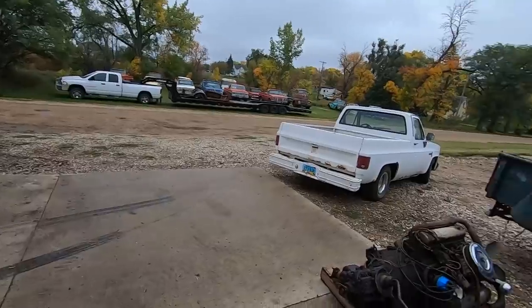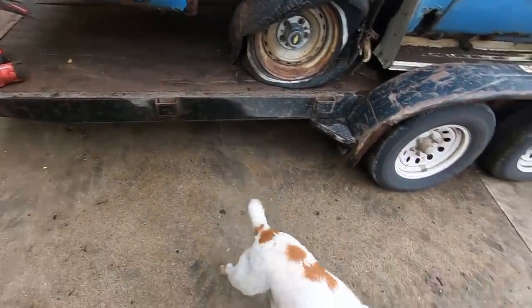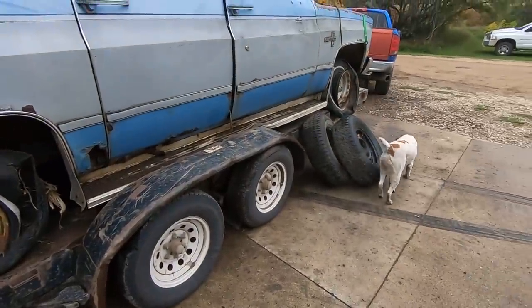So before we catch any trouble from the local authorities, we're gonna stick this thing inside, but we gotta make it roll first, because it's gonna be rolling when we're all done, so we might as well make it roll now. All right, let's get after it.